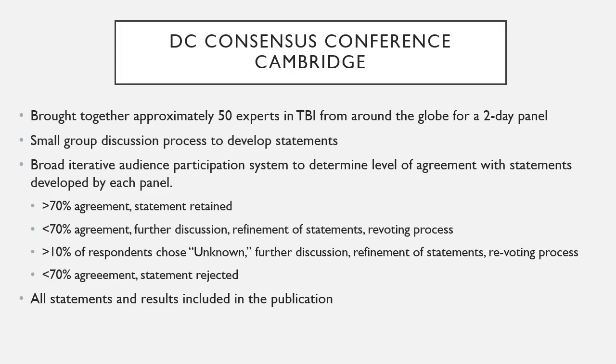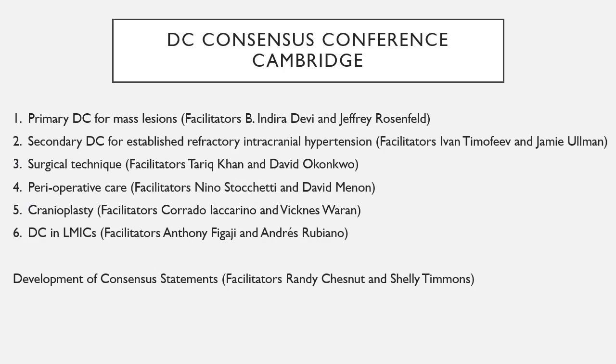Thresholds of agreement were set in order to either accept or reject certain statements, all of which were published. Issues addressed included primary DC in the face of mass lesions, secondary DC for established refractory ICP elevation, surgical techniques, perioperative care, bone flap replacement issues, and use of this technique in low and middle income countries. I will address only numbers 1 and 2 at present and will touch on surgical technique a bit later. For other findings, I refer this audience to the original document. These conclusions are represented in the manuscript and in my slides according to the percent of experts in agreement with the statement, with raw numbers of participant votes also being noted.